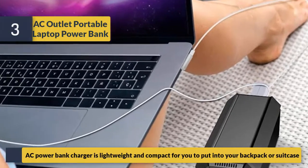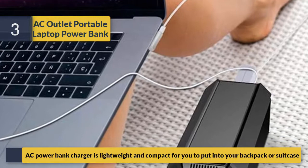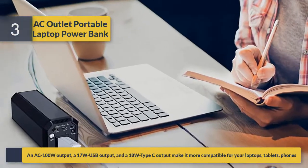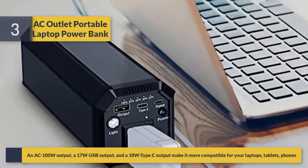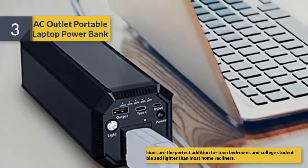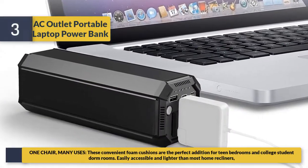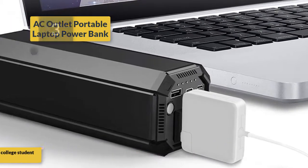The AC Power Bank charger is lightweight and compact for you to put into your backpack or suitcase. An AC 100 watts output, a 17 watts USB output, and an 18 watts Type-C output make it more compatible. In the box: 1x AC Power Bank, 1x Micro USB charging cable, 1x Type-C charging cable.